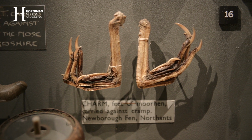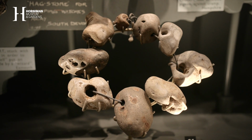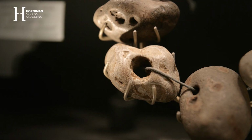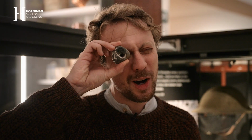So some of the charms are a really common form of English charm, sometimes called a hag stone. They're a stone with a naturally occurring hole through the middle, like this one. And there's many different beliefs associated with hag stones, one of which is if you hold it up and look through it, it will help you spot if someone's a witch.